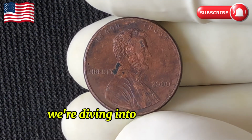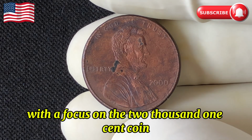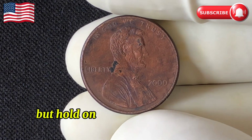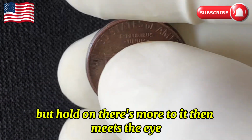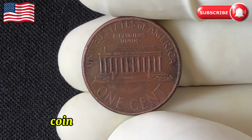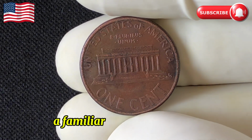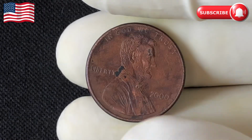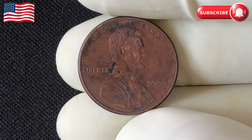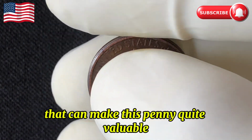Today, we're diving into the world of American numismatics with a focus on the 2000 cent coin. You might think it's just another penny, but hold on, there's more to it than meets the eye. Let's uncover the true value of this seemingly ordinary coin. The 2000 penny is part of the Lincoln Memorial series, a familiar sight for most of us. But not all 2000 pennies are created equal. There are a few key variations in mint marks that can make this penny quite valuable.